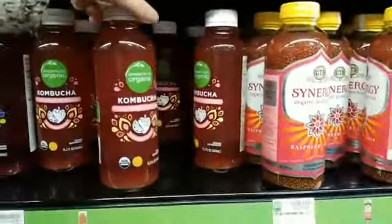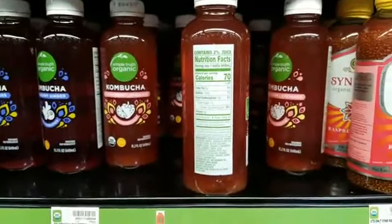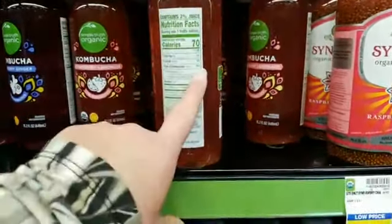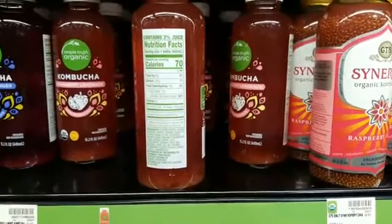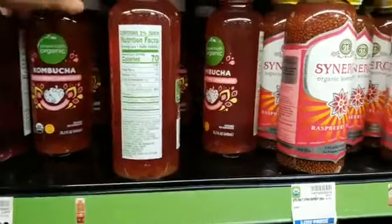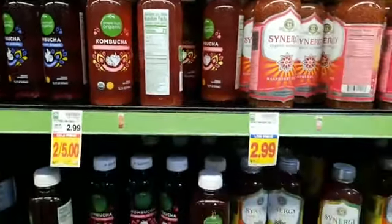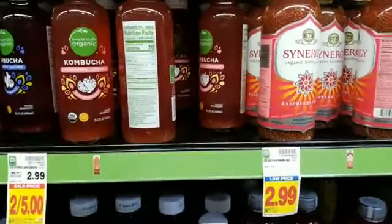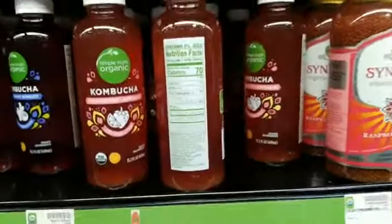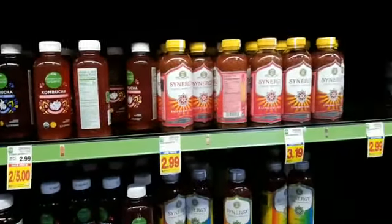So this is your kombucha. It is so good for you. But look at the calories in it, guys. You have to be really careful of what you're picking up. Even though this is really good for you, it has to be an organic, homemade, fermented kombucha. These prepackaged, you have to be so careful of those sugars that you're picking up.